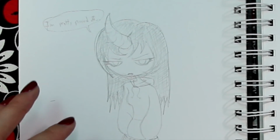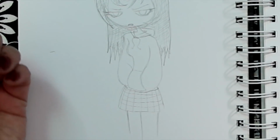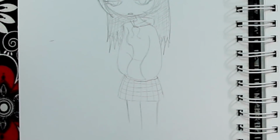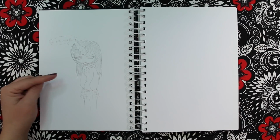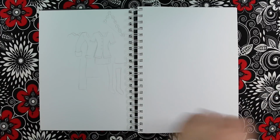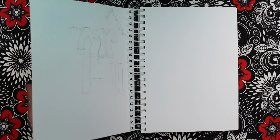This was going to be the main character from that Unicorn Girl comic. It's her as a teenager, very much regretting this wish that she made as a child. I meant to ink this in, but I did not. That would have been such a good comic, and I really like the style too. Whatever. Apparently I was drawing business suits? I don't remember this one at all. We're just gonna pretend that doesn't exist.